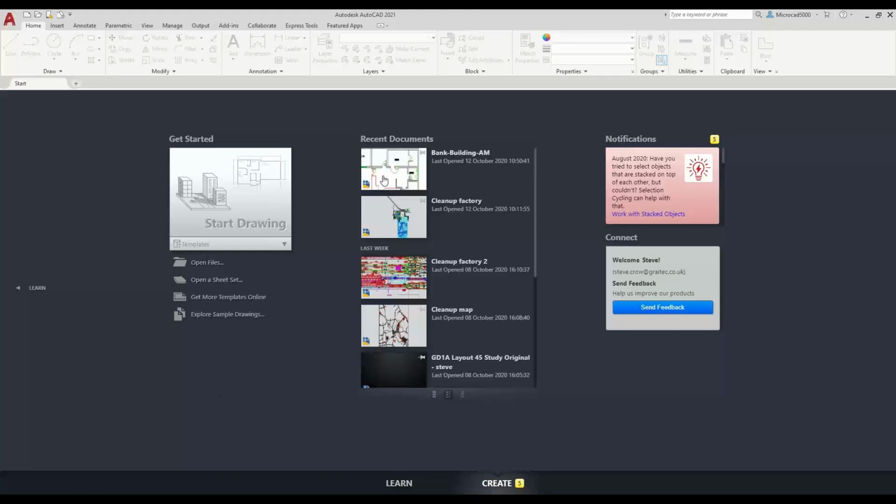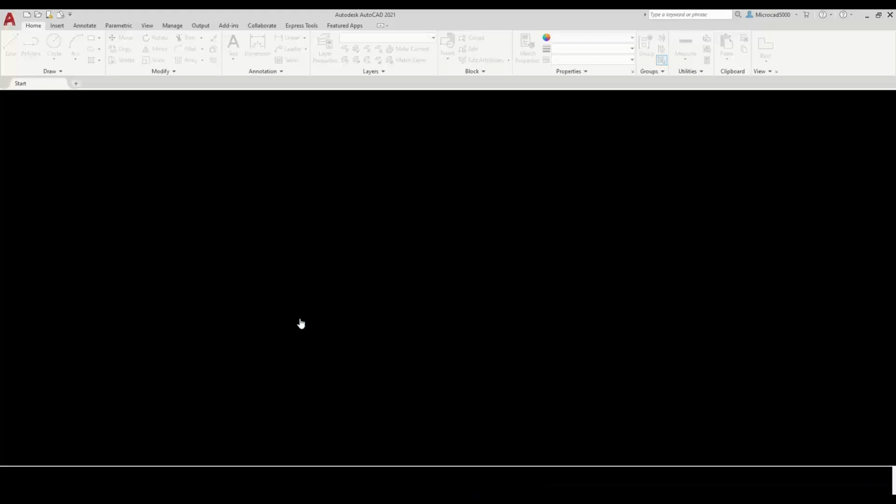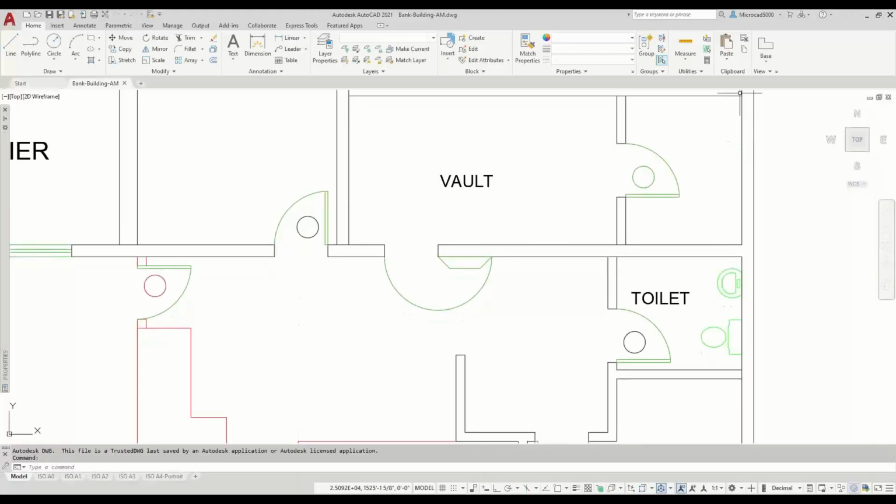I'm just going to drop straight into a drawing file here, just so I've got something on the screen. Let me fold this panel out of the way so I can see. So this is the interface. Now I have tweaked and changed my interface to how I like to have AutoCAD. Now, as I say, out of the box, there are things missing.